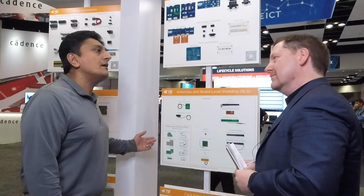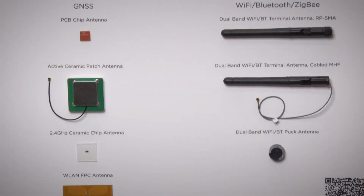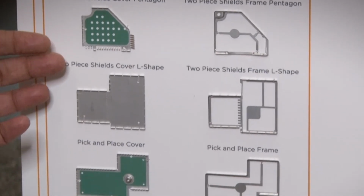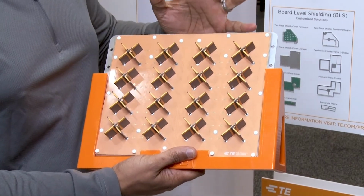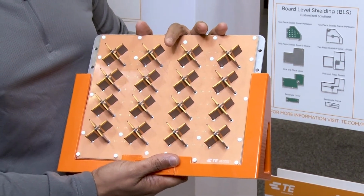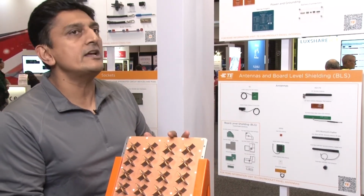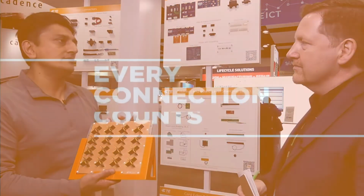One of the other things that TE is focused on is our antenna portfolio. Out here we showcase our complete portfolio of antennas. We've got a plethora of antennas addressing different verticals and different space in 5G and 4G LTE. This is another great product for 5G. It is our massive MIMO antenna array. We've got these tuners that help us with the beamforming. So we not only help design these antennas, but we support the integration of the antennas into the wireless systems.